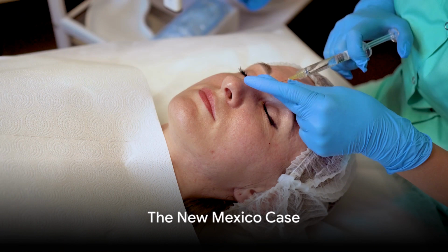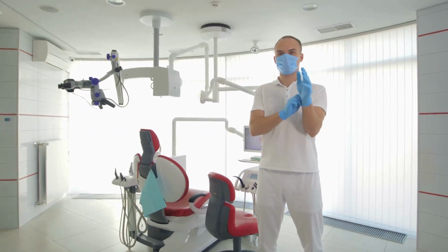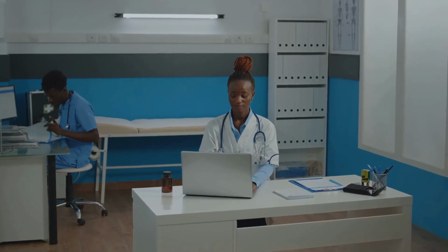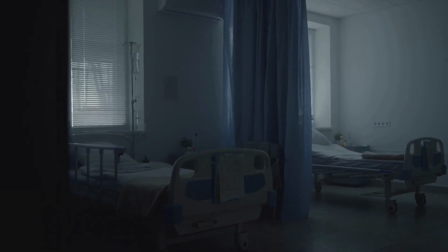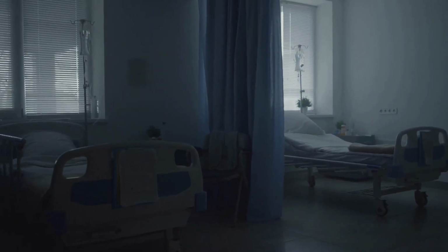How did the New Mexico women contract HIV? In summer of 2018, the CDC became aware of an American woman, aged between 40 and 50, who tested positive for HIV while she was abroad. The woman reported no history of injection drug use or recent blood transfusions, and did not have recent sexual contact with anyone other than her current partner. She did, however, report getting a vampire facial earlier that year at a spa in New Mexico.